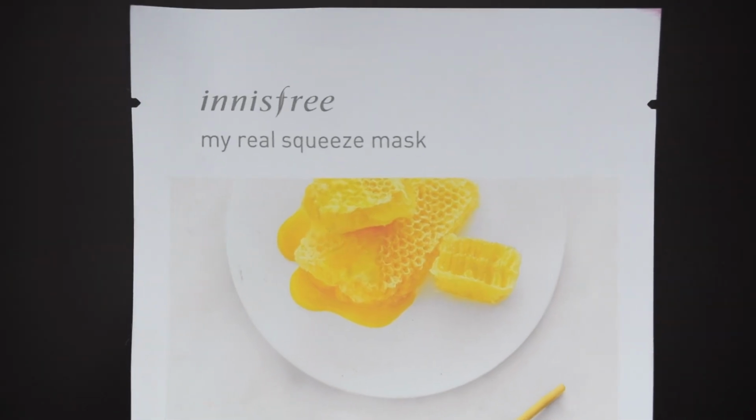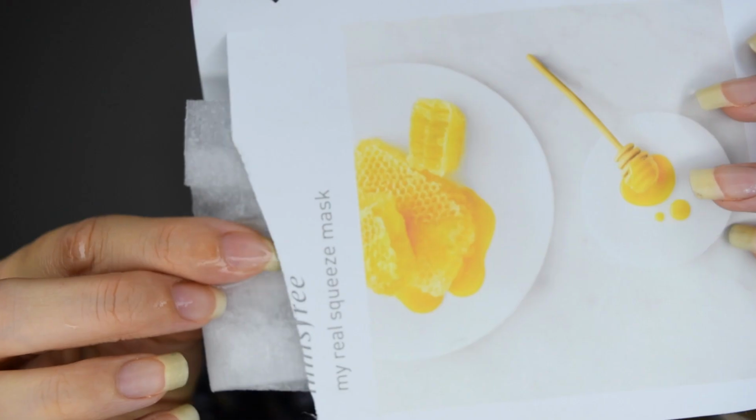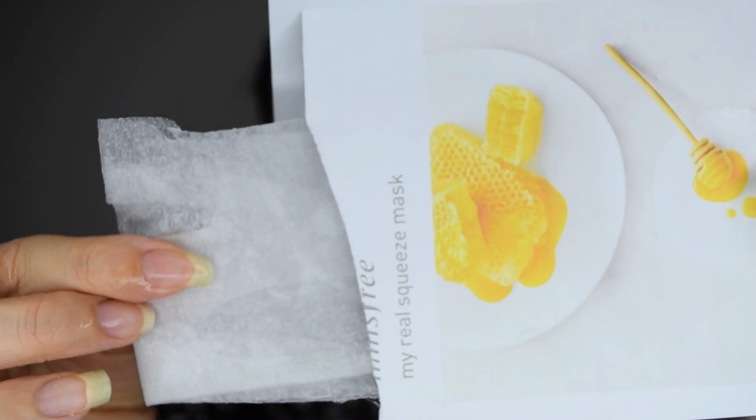So today I'll be telling you about the Innisfree sheet mask. I love this sheet mask. It is really amazing because it is a honey sheet mask. Honey is very useful for your skin and it always protects your skin from inner damage and makes your skin look soft and beautiful.